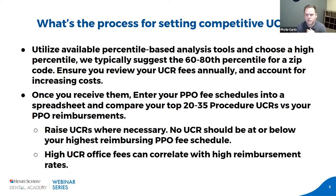So first and foremost, I always recommend that you utilize any available percentile-based analysis tool that's going to help you evaluate and figure out what are the common UCRs for your area. Most of them break them down to percentiles. I know Henry Schein offers an analysis like this. We offer an analysis like this. There's other companies out there. They typically will suggest different percentiles. In our experience, we found that the 60th, 70th, or 80th percentile of a given UCR data set is going to tell you what a competitive rate will be for your zip code.